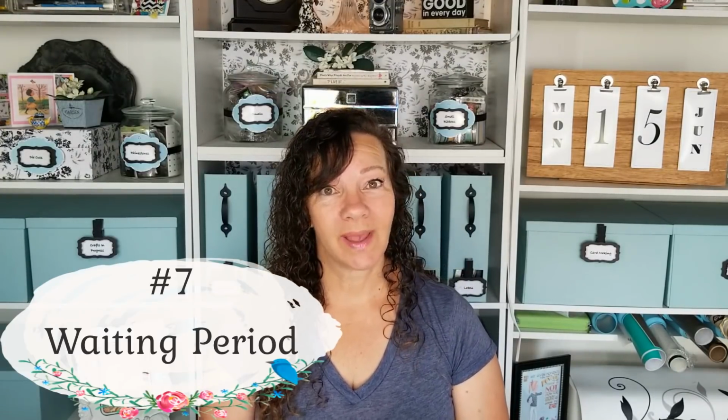Number 7 is going to be one of the hardest ones, at least for me, but I do try and adhere to it. Create a 7-day waiting period. What does that mean? You have been going through your house and systematically purging and decluttering, and it's starting to feel tranquil and lovely again. And then you go to the store and you realize, I have 3 cleared shelves. I can go ahead and buy this because I have space to put it in. That's what the 7-day hold is for.